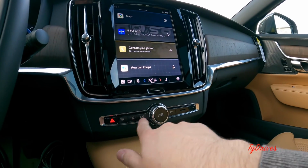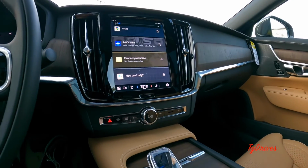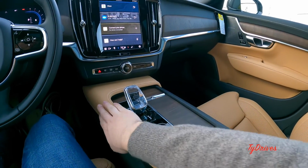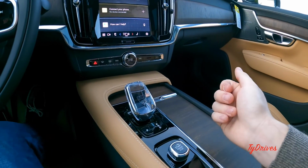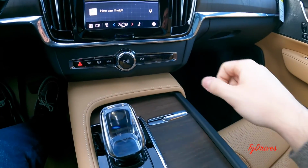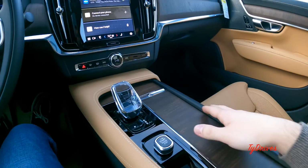Taking a look down below, we have a small array of buttons for your hazards, skipping for the radio, play, pause, and the audio volume. Down here is a very nice looking center console. We have the leather with the stitching, the nice wood, the Orrefors crystal gear shifter, which is just beautiful. A couple of storage trays. You could put some pens and pencils. There's also a 12-volt power outlet. And if you open this one, you get a couple of cup holders and the wireless charging pad.